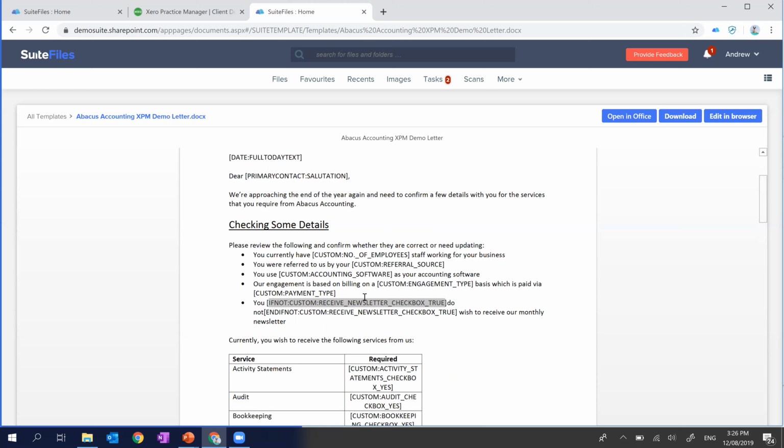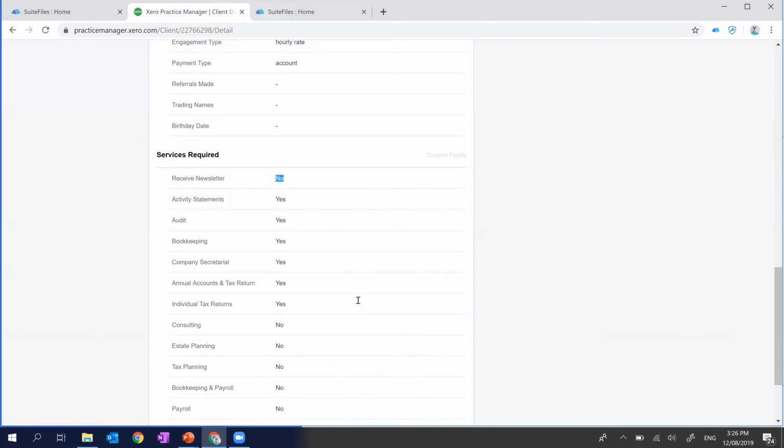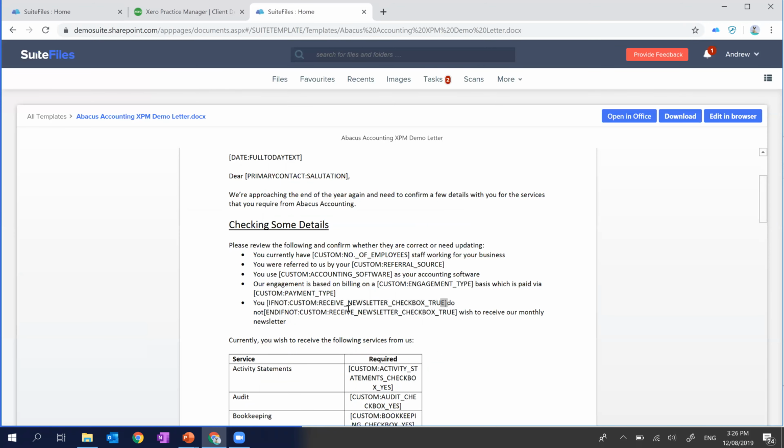So in this case, what we're doing is we're just making a statement, this is the services or things that they're after, and this sentence is very simple. It's just saying either you do or you do not wish to receive our monthly newsletter. Given the value here is no, then I expect that we're going to inject the words do and not into this sentence.